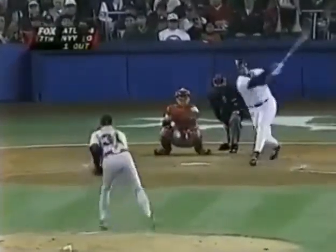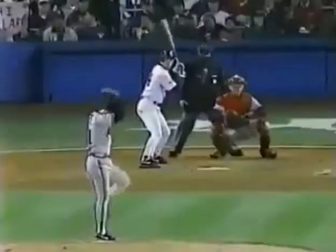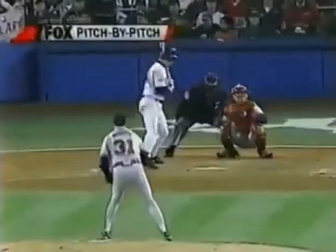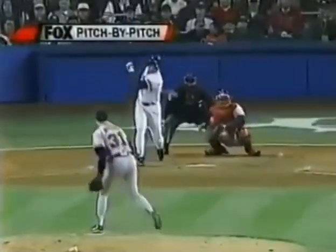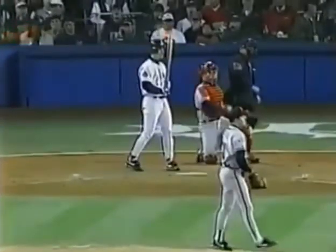Here's Fielder, 0 for 2. Shot a play for strike one. Tino Martinez was quick and easy work for Maddux here at the start of the 7th. It is vintage Maddux. Fastball outside corner, changeup, fouled off. Fastball outside corner. No chance for Martinez in that at bat.